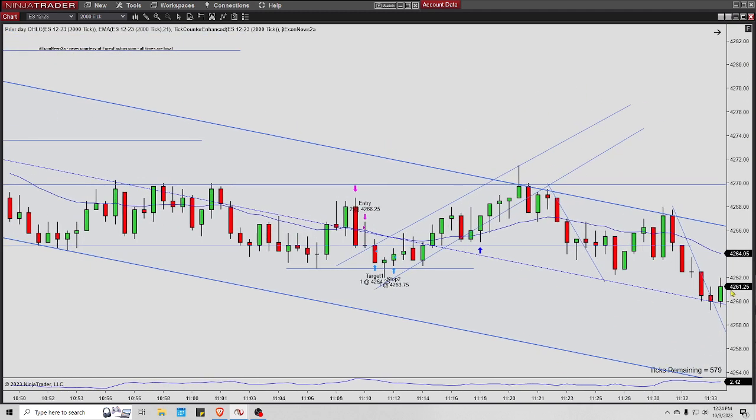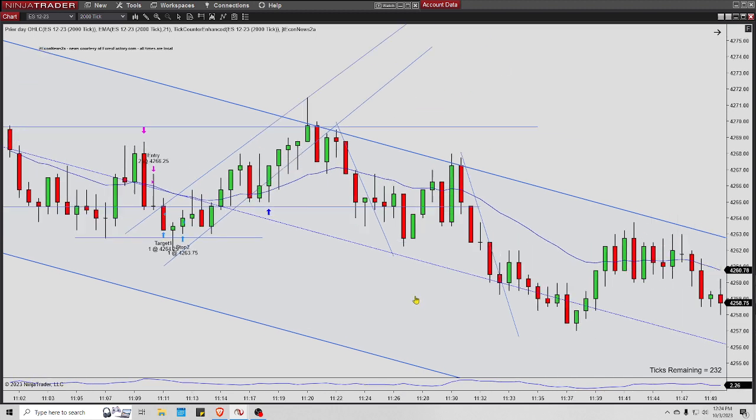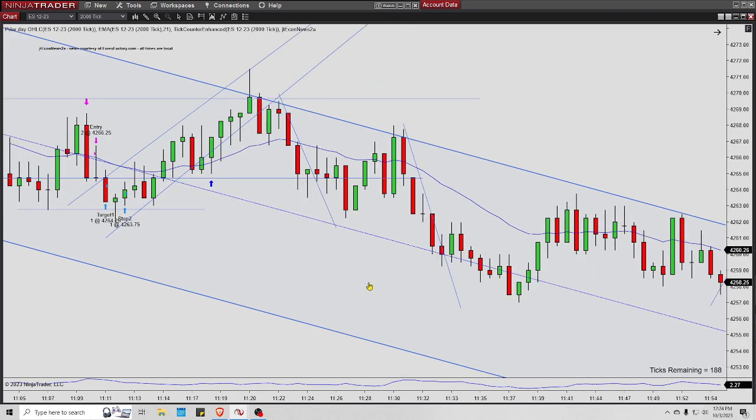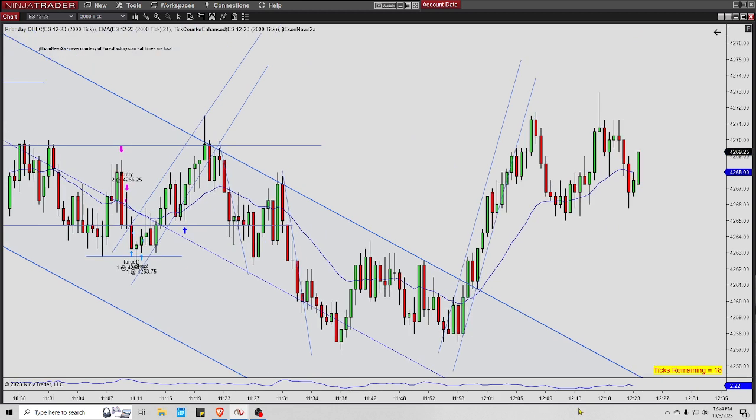On the day here, first entry short, pullback. Second entry short, failure. Goes up, touches the trend channel. Downtrend's played out. First entry short, inside bar. Can't take that. Downtrend played out. Let's see. And then it breaks the channel here.